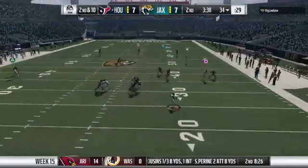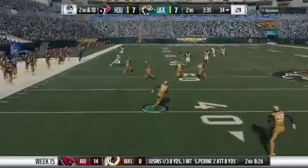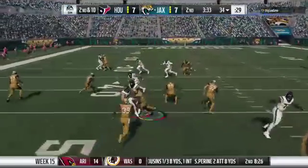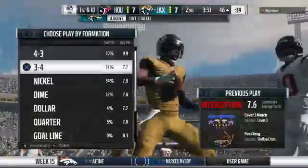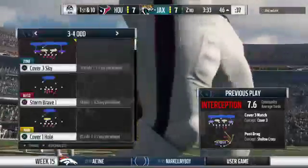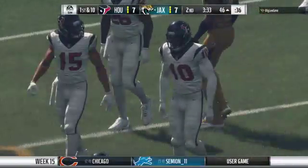Watson now to throw. Flushed out right. Now he'll let it go. He rifles one that's intercepted. Picked off around the 37. And the return across midfield and to the 46-yard line. He's at it again, Charles. He had the pick six last week. Not a pick six here, but an interception.